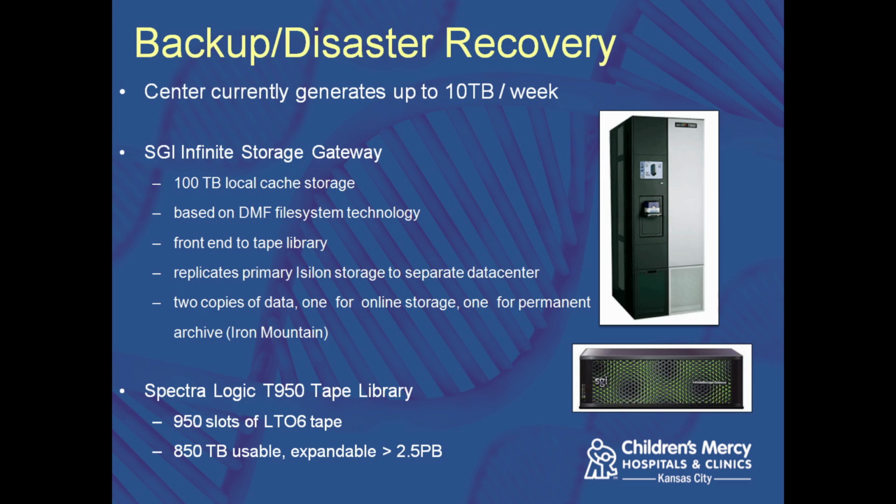And then the SGI gateway has a local cache system that it can keep a certain amount of data resident for fast access. Mostly what it's doing is taking charge of copying data from the primary system over to the backup system, and it's doing that twice, once so that we have online storage in case of a serious disaster, and then one copy that's going off-site for permanent archive.